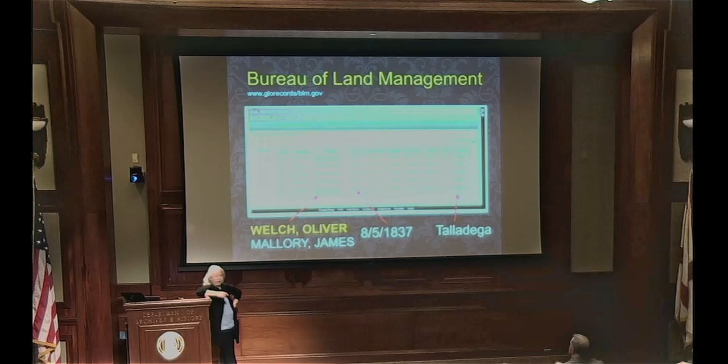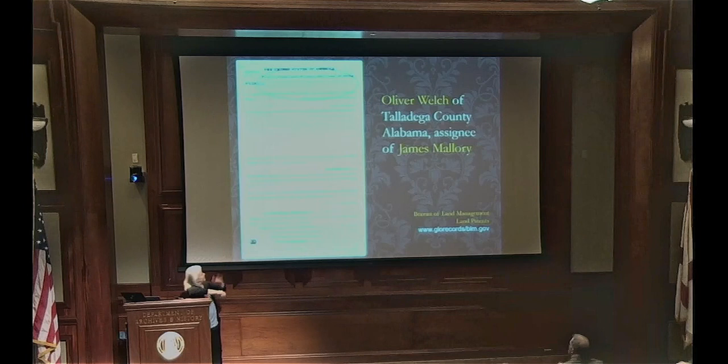So, you know, I really thought this is going to be so easy. Right over here, you can click on that, and you get the actual image of the land patent. So there it is. Oliver Welch, assignee of James Mallory, which means that James Mallory purchased it on behalf of Oliver Welch. Well, okay, so we got Hannah Reynolds sort of checked off the list, Oliver Welch's daughter.